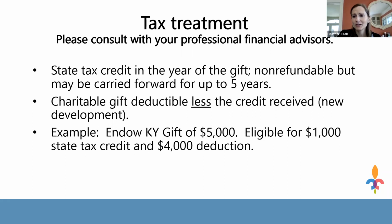But again, as I mentioned earlier, because the state hasn't issued any public recommendation for how to treat your taxes with this recent change, we always encourage you to consult your CPA or your tax attorney when you're filing taxes to make sure that you're following all the rules and regulations as it applies to your taxes.